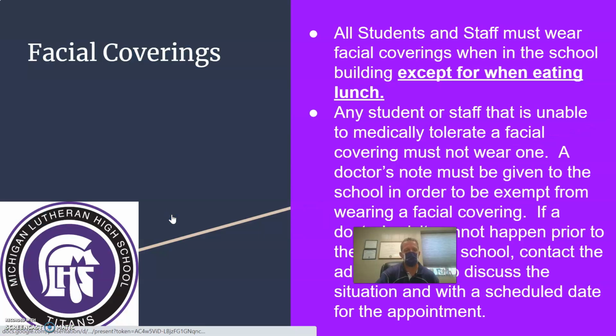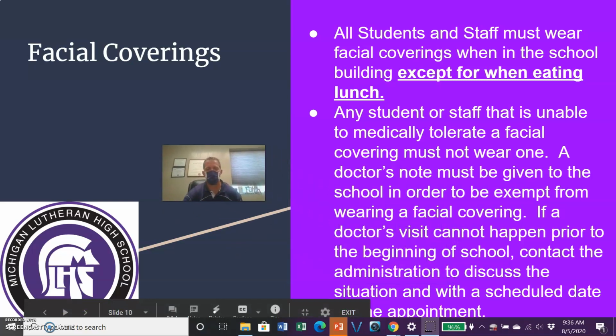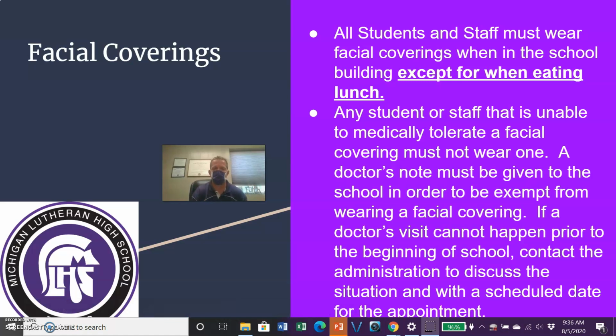A couple things I do want to cover in this tutorial. First of all, if you've read the guidelines, you know that all students and staff must wear these facial coverings when in the school building. There's the exception of while you're eating lunch. You do not need to have that on. We're also going to look at ways that we can get some classes outside when the weather's nice, and when we're outside, when we're properly socially distancing, we can take the masks off and get a mask break throughout the day.